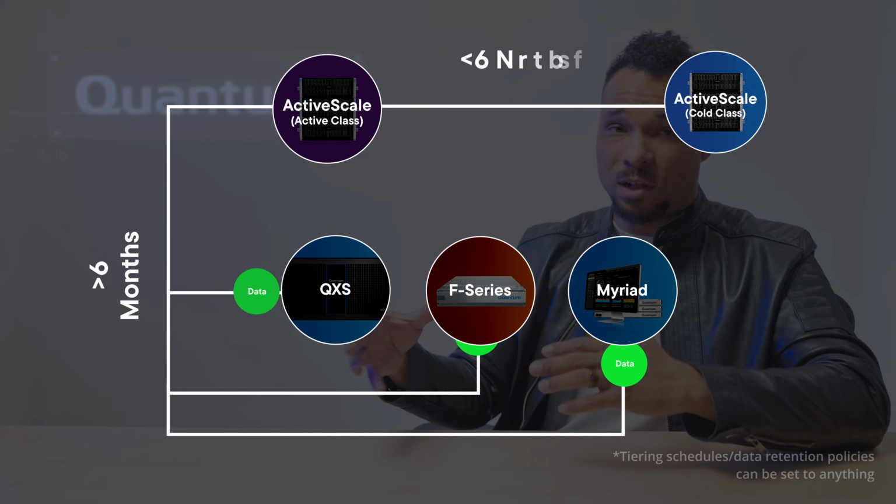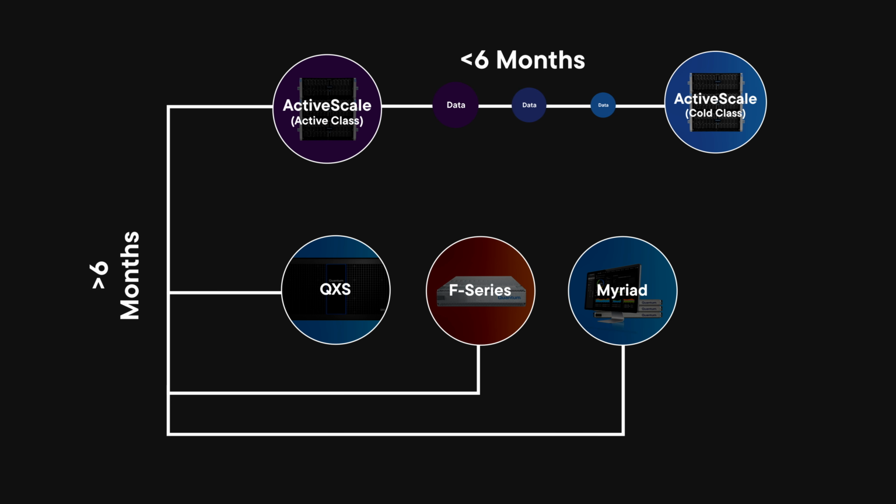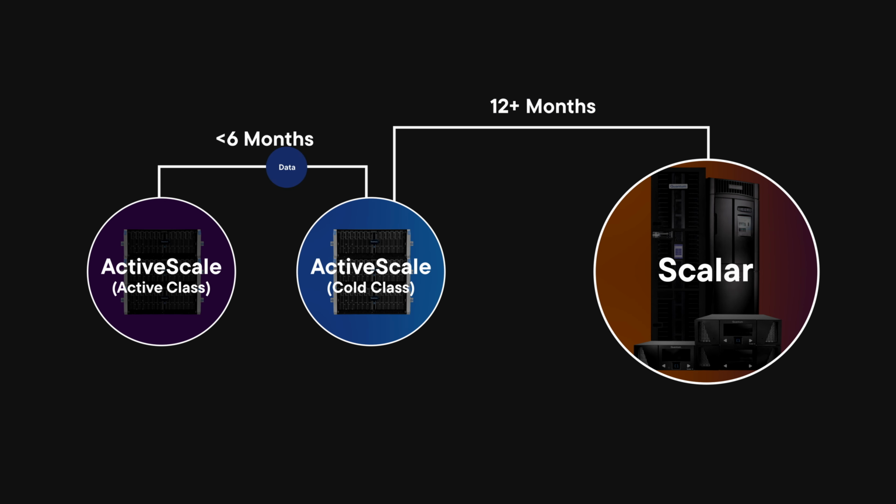So finally, what about the stuff that you're not actively working on? So archive begins when footage isn't immediately needed in your edit. So for this, we're going to use ActiveScale. So your data is going to live in one of two ActiveScale classes, either active or cold. So for the last 6 months, your data is going to be in ActiveScale's active class. And that keeps data handy in case you need it. And then after 6 months, it can move to the cold class to save space and cost, but remain online for easy access. And for fully offline and offsite copies, you're going to use Scalar tape libraries to be able to output directly to removable LTO tape media. You get unbeatable storage economics and totally offline peace of mind.